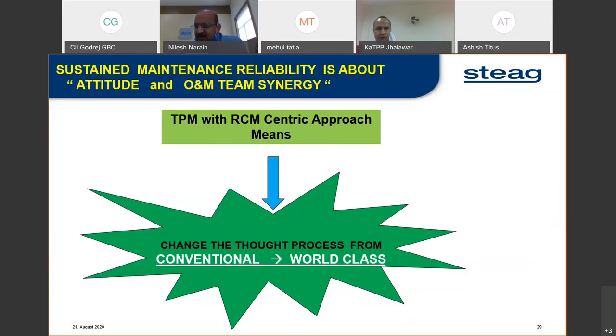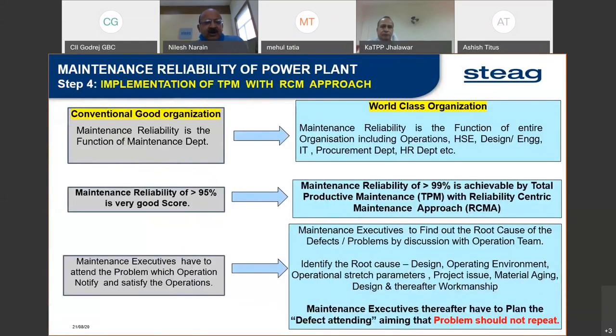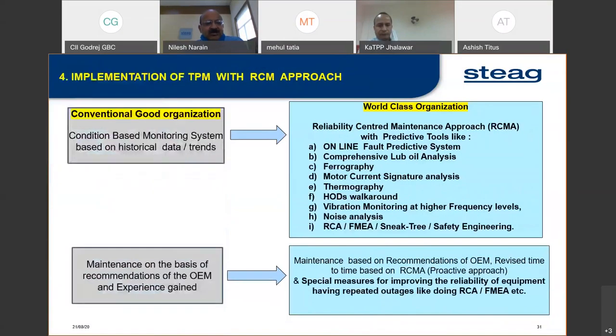Now this TPM with RCM-centric approach means that we have to change the thought process, as I have said earlier. We have to go from a conventional to a world-class thought process. In conventional processes, we say that maintenance reliability is the function of the maintenance department, whereas in a world-class process, maintenance reliability is organization-wide. Second, maintenance reliability of more than 95% is a very good score, whereas for a world-class organization, it should be more than 99%. These are the mindsets we have to change as we go towards the future.